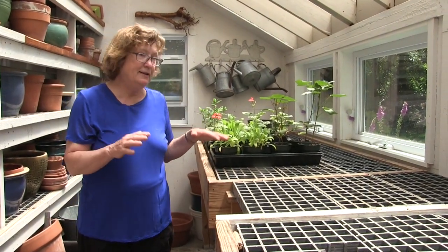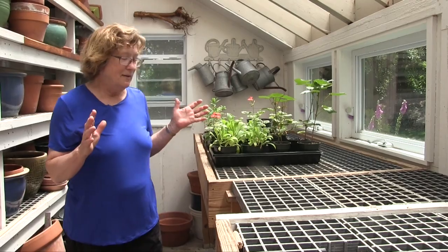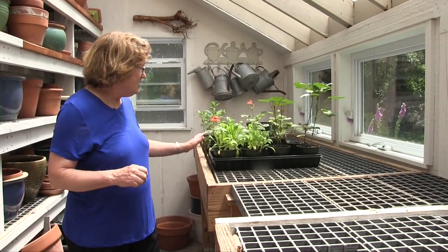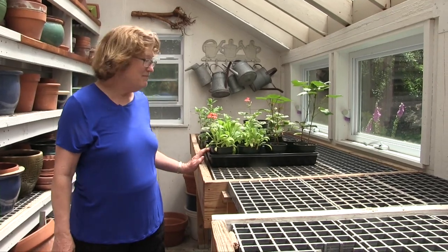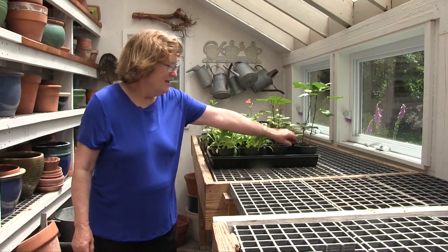There's no electricity, there's no running water. We have watering cans for keeping them going. These are the very last of the plants that have yet to put in the ground. I'm always still putting things in the ground just about up till July.